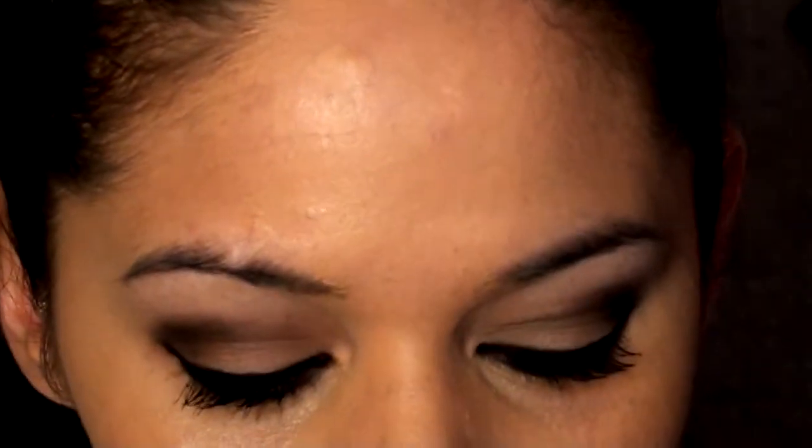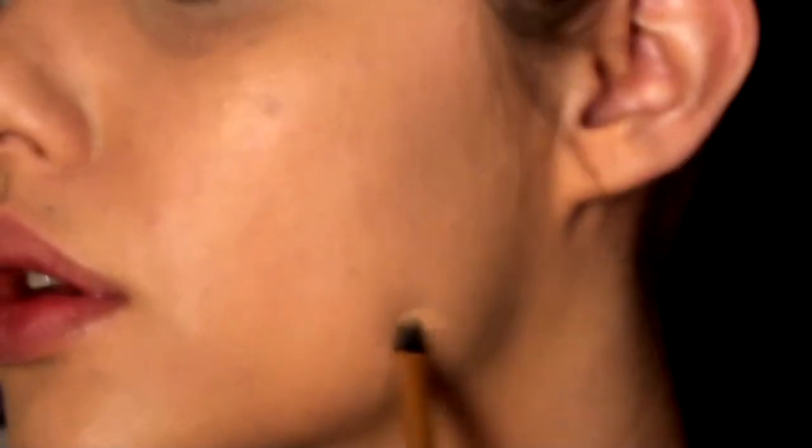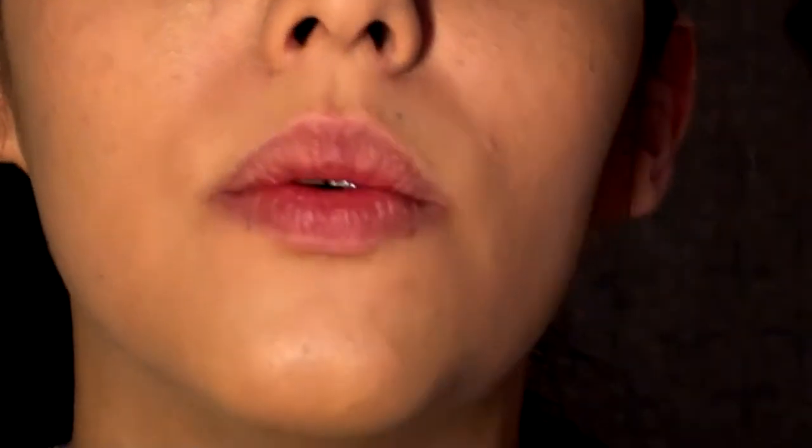Let me get closer so you can see what's happening. I'm just tapping them on right now. And you can see where all the little spots of concealer are, but I'll show you how to blend that out without taking away a little freckle there. Cover that up. Okay, this is what you're going to do to kind of blend out all those spots, and it's super easy. You're going to take a finger and you're just going to tap over it. You're not going to rub or anything like that, you're just tapping.